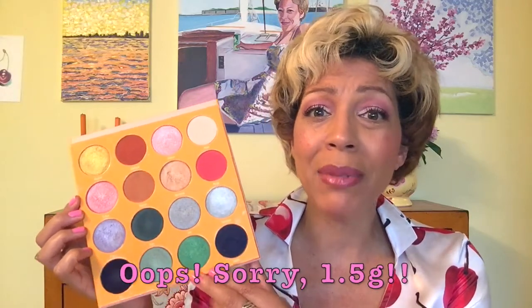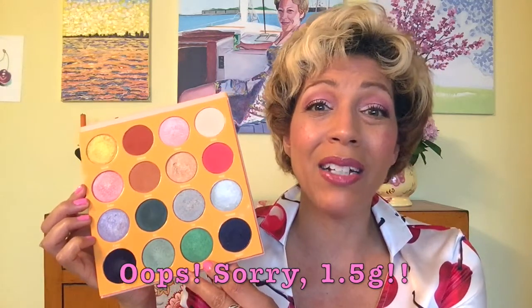3.6 grams of product in here. Now, a normal single eyeshadow is about 1.7, 1.8 grams. So Makeup Geeks is 1.8. I think ColourPop is about 1.7 grams, and you're getting more than double the amount in these pans, so these things are going to last a lifetime.